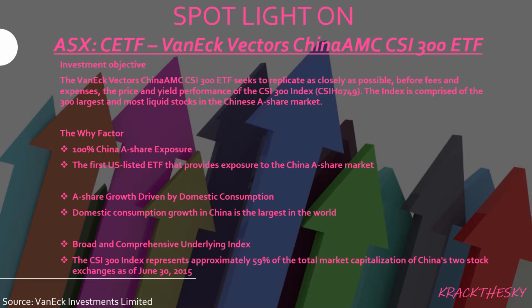A-share growth is driven by domestic consumption, which we'll touch on later. Domestic consumption growth in China is the largest in the world. It has a broad and comprehensive underlying index, so the index is performing pretty well. The MSCI 300 index represents approximately 59% of the total market cap of China's 2 stock exchanges as of June 30, 2015. I'm not really sure what the current numbers are, but that's just old information. But the 300 largest companies definitely make up a lot of that index.